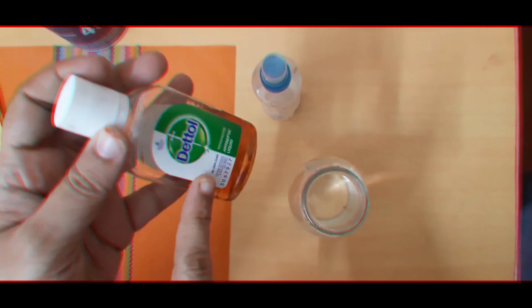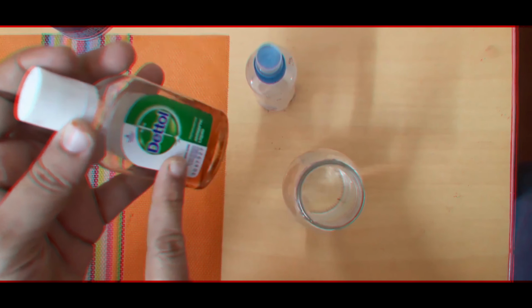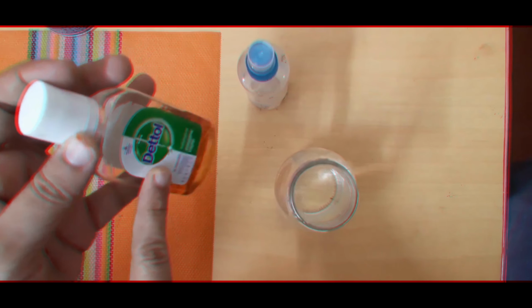Today is not our usual recipe. I would like to share a few tips I followed to save time in cleaning and avoid pests in the kitchen.